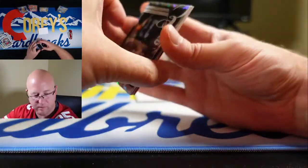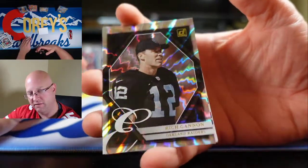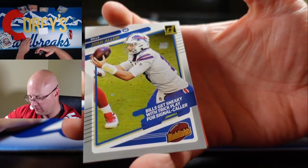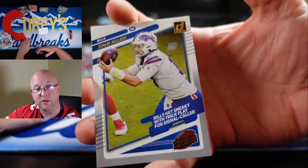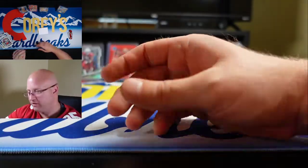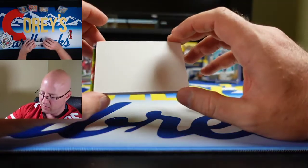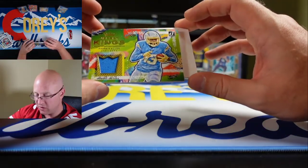So there's the matte finish on the portrait. Nice. And we got Elite Series Rich Gannon. And Josh Allen highlights, Bills get sneaky with trick play for signal caller. That is just a weird, weird card. There's nothing in the photo that would indicate that it's a trick play. Just looks like he got snapped the ball. So, all right, here's our mem. We got Jersey Kings, Keenan Allen in the studio series.